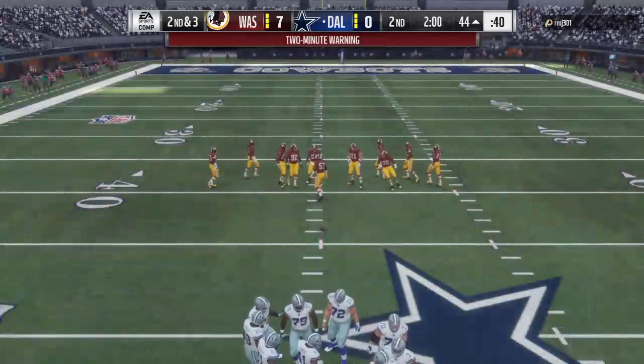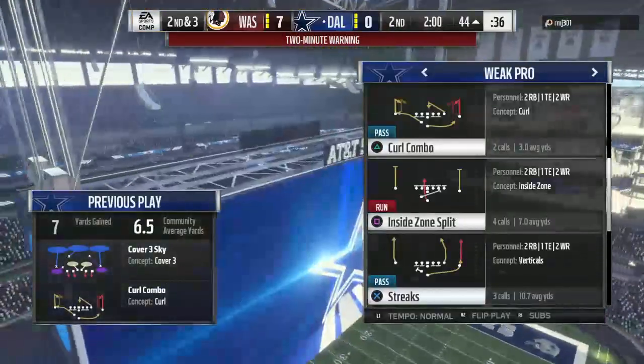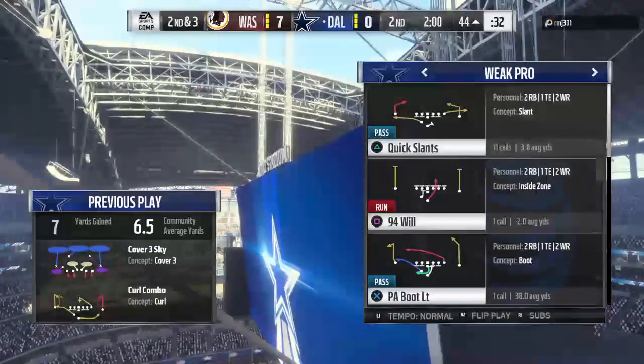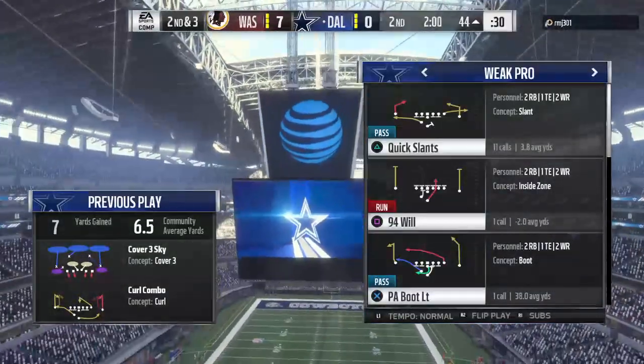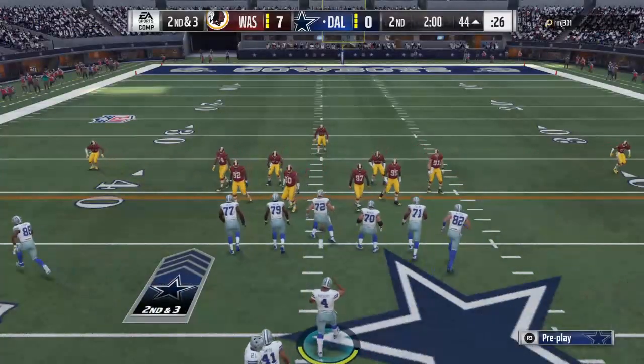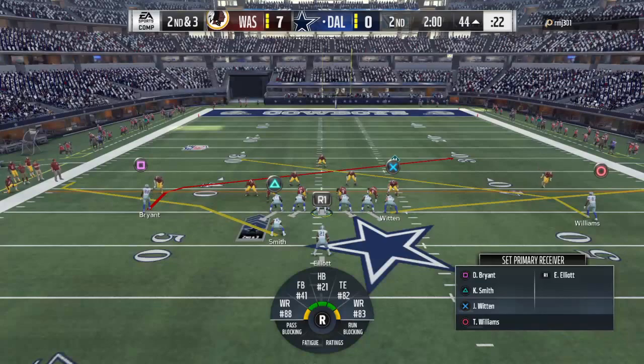So 2nd down, 3 yards to go now. 2 minutes remain here in the first half. We're back to Arlington right after this timeout. And on the outside, they're playing press coverage.